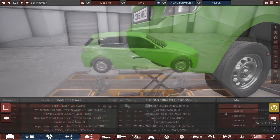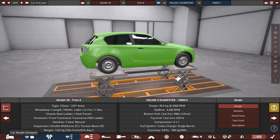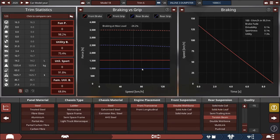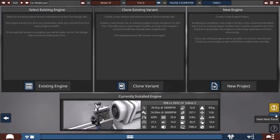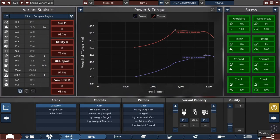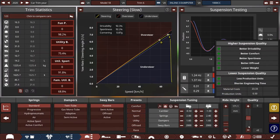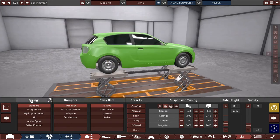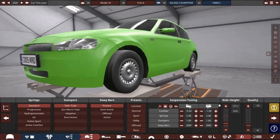Okay, I made a few tweaks. First of all, I changed the front suspension setup to double wishbone. I still have no idea why it doesn't allow me to put MacPherson struts in the front. And also, I lowered it by a bit. I mean, by a lot, actually. I forgot to change the quality of suspension. It looks like a car now.